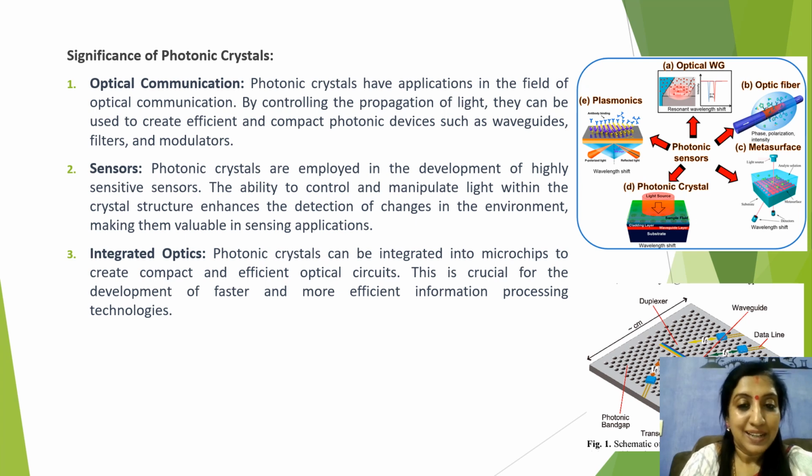Photonic crystals can be integrated into microchips to create very compact and efficient optical circuits. This is very crucial for the development of faster and more efficient information processing technologies. You know what is information? Information is wealth these days.